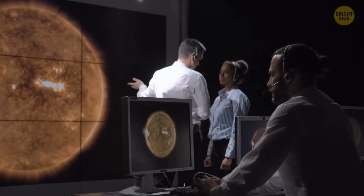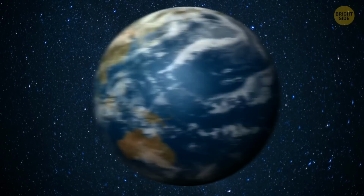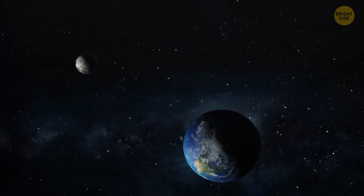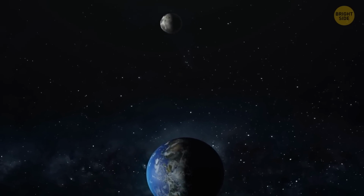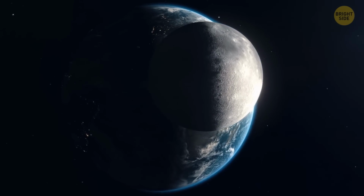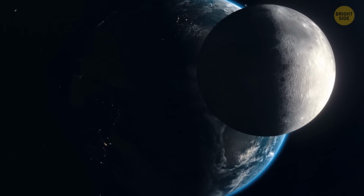Other experts think that at some point in the past, Earth was spinning so fast that some of its material broke away. It soon started to orbit our planet, and that's how the moon appeared in the sky. And the least exciting theory claims that Earth's natural satellite could simply appear along with Earth during our planet's formation.